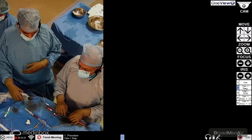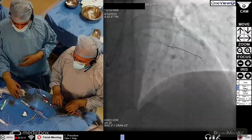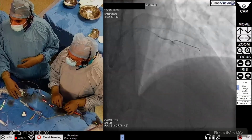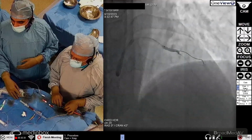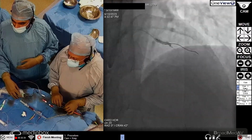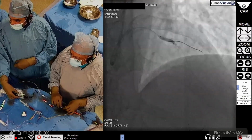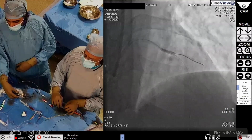So I will do a balloon dilatation with this shockwave. Go up to 1, 2, 3, 4. Now go up. Yes, pulses started. So we have started the pulses. You can see that the balloon is expanding slowly. Deflate. So 10 pulses given.